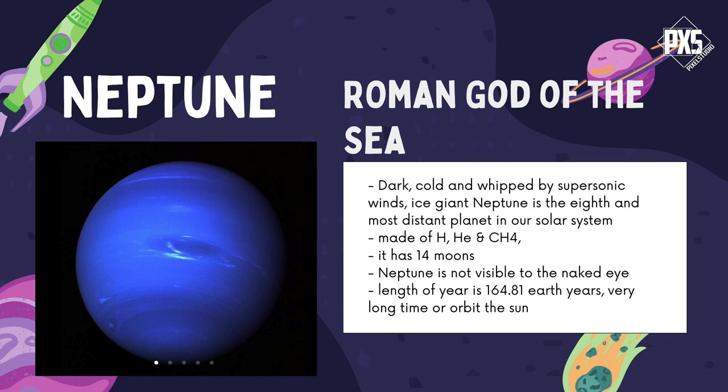In 2011, Neptune completed its first 165-year orbit since its discovery in 1846. It has 14 moons, takes a very long time to orbit the Sun, around 165 years to finish its orbit, compared to Mercury, which is just 88 days. The last time Neptune was at the same place where it is now is before computers, phones, cars, what else? Airplanes were invented. It was so long ago. It has the longest orbit in our solar system.